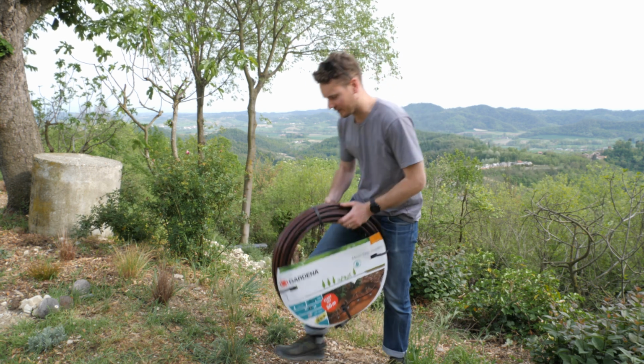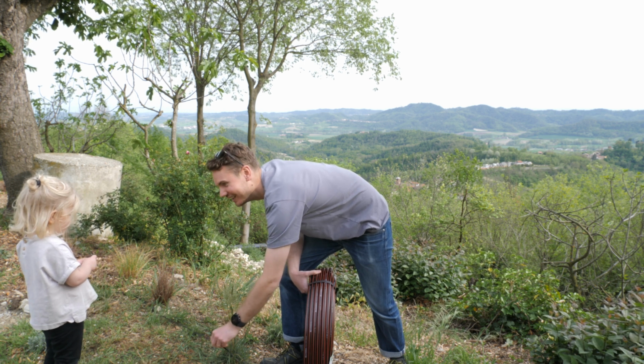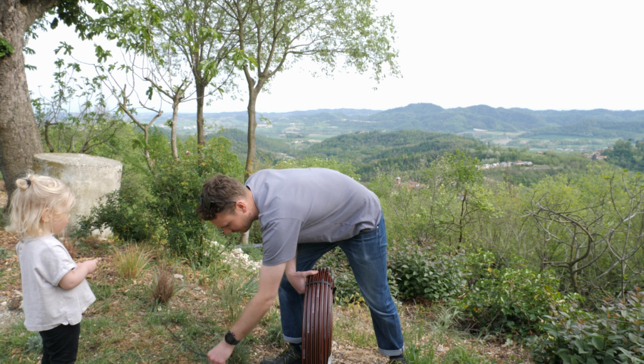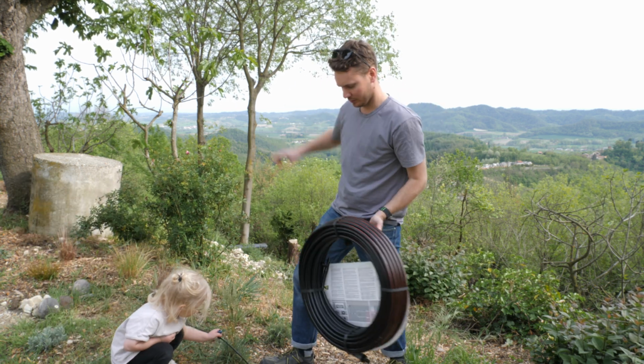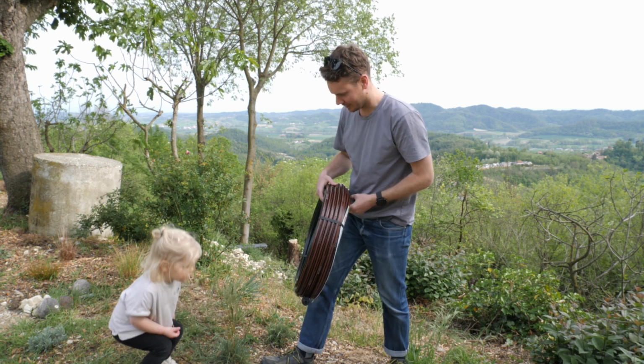And the idea is just to replace kind of what I did here as a test with this thicker one, which I can then bury all the way down, and it can go at the kind of root level. Oh, watch out, that little plant.